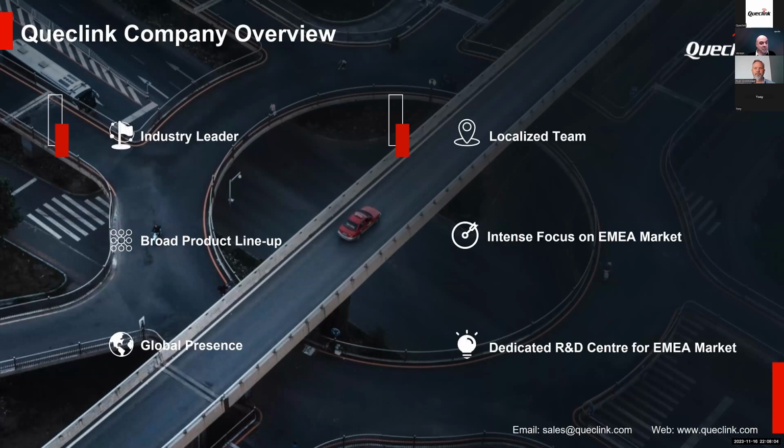So, as I mentioned before, we're an industry leader. We're one of the largest manufacturers of telematics and IoT hardware in the world. We have an incredibly broad product portfolio. Now, that ranges from basic asset tracking devices through to vehicle tracking devices, again, your basic track and trace units, through to complex CAN and tachograph enabled units. We have a range specifically for things like user-based insurance, stolen vehicle recovery, etc.